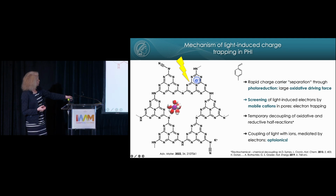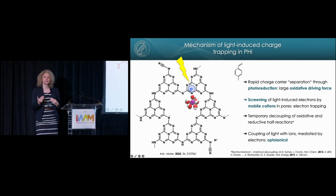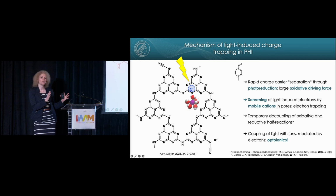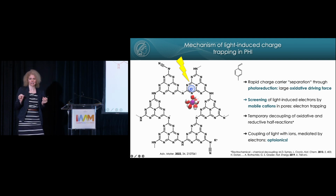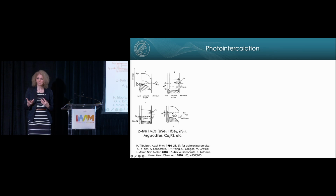But not only that, we assume that there is a screening of the light-induced electrons by the mobile cations in solution. And this actually gives us the possibility to separate the light-induced oxidation reaction from the reduction reaction. So basically, we are separating the two half reactions of photocatalysis. This is essentially an optoionic process because we're coupling light to the ionic sublattice of the material indirectly via the electronic charge carriers. Now, is this fundamentally new? Are such optoionic processes unheard of? And the answer is, of course, no, they aren't.